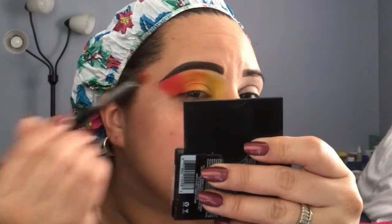Layering another top coat just to make that red nice and vibrant. Now I'm going to switch brushes out and use this Alamar Cosmetics brush. It's a tapered brush, almost like the Morphe brush I use, as you can see. And I'm going to go back into the Spectrum palette and use the green color, which is Lucky. I'm going to go ahead and put that on the other eye.